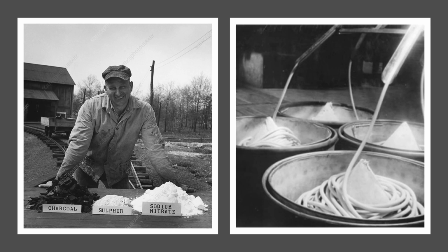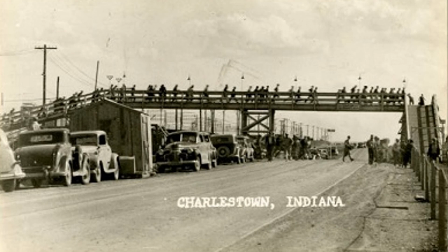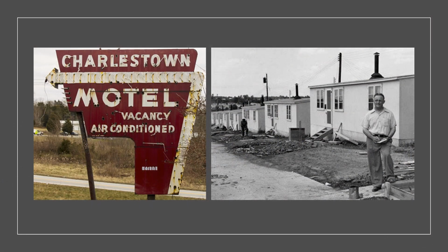The smokeless gunpowder was first crystallized and then produced in cords before being cut into appropriate sizes and inserted into shell casings. Following the July 1940 announcement that Charlestown was selected as the plant site, the federal government began buying large chunks of land, while 13,000 construction workers from all over the country flooded the small town and began building the plants. Street corner markets popped up, schools overflowed with new students, and rental prices for rooms became astronomically high.